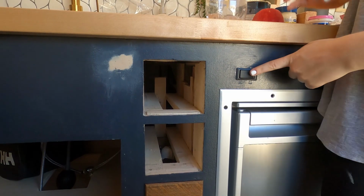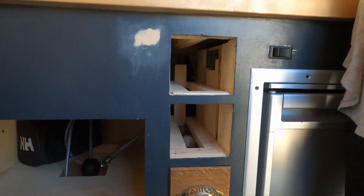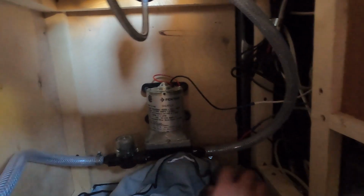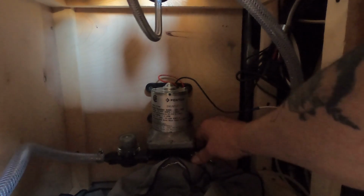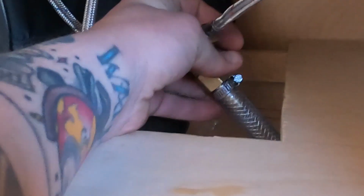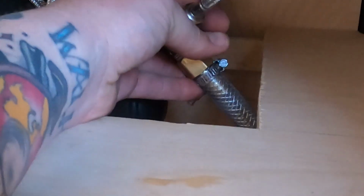Switch. There's a little bit of a leak coming from there. Okay, turn it off.